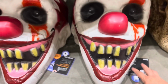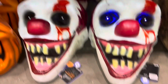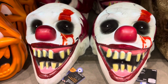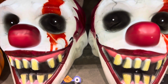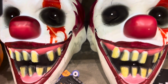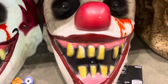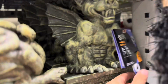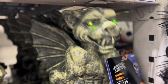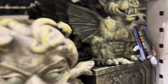Okay. All right, let's do the clown faces down here. Oh, those things are huge too. Face lights up. Yeah. Yeah, see? See, it comes out. All right, let's get these little tombstone looking guys here if we can find their. Got a little six pack going on.